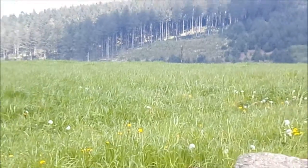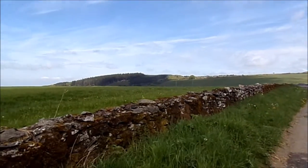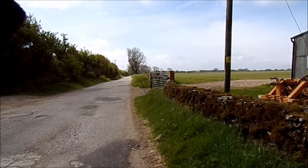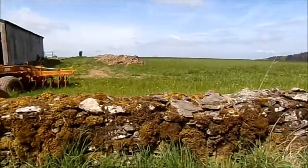Right, short video. I've emerged from the farm now. I've just come out from the sheep field. I'll be going straight down there later to discover the track I've always wanted to go down. That's on the way back.